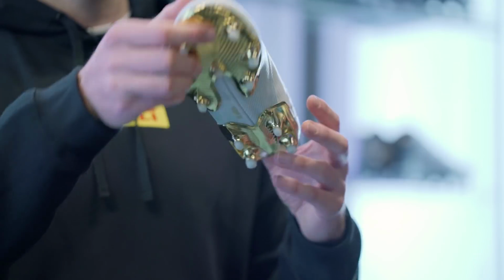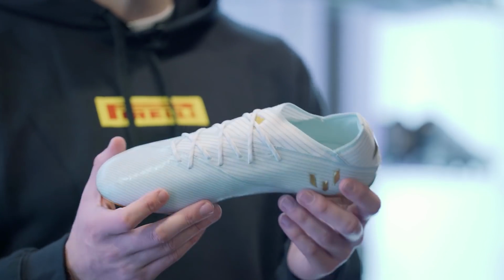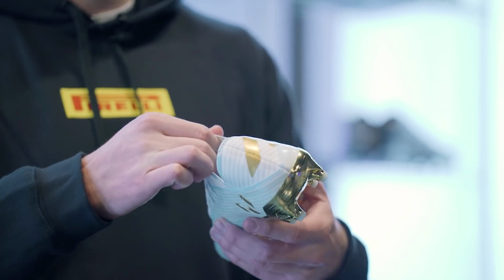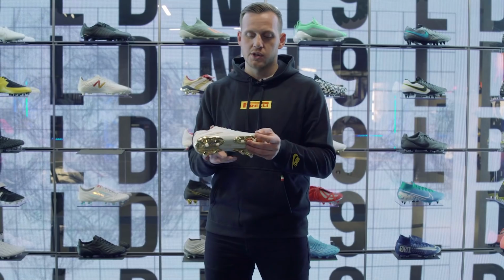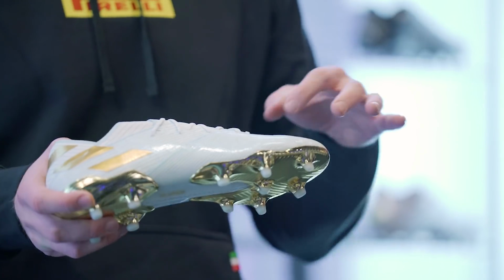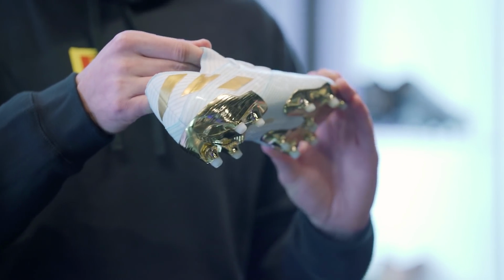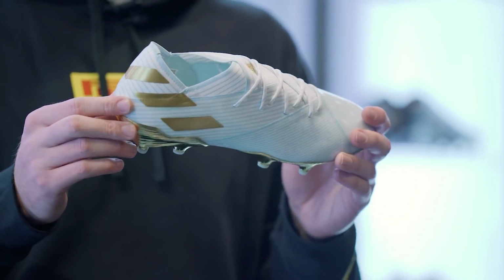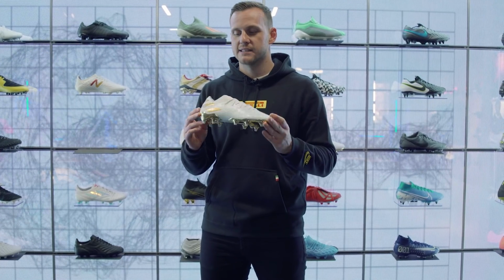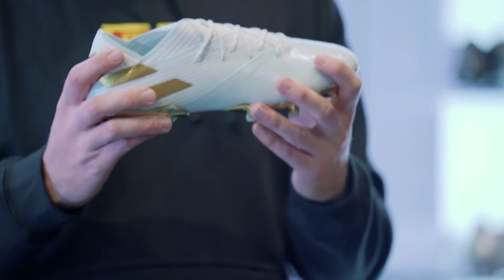So again, an amazing limited edition that is almost inspired by what Messi would wear on the pitch and not just a straight color up of the Nemesis 19.1. It also has a really cool subtle pearlescent effect which looks like cut glass all over the top of this upper. So again, a really nice limited edition release to celebrate 15 years since Lionel Messi made his Barcelona debut, and a limited edition boot release which I know a lot of Messi fans added to their collection.